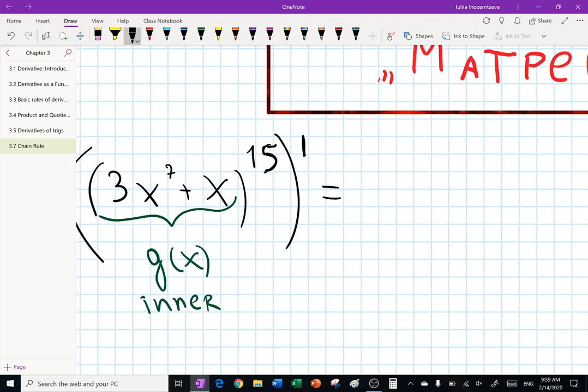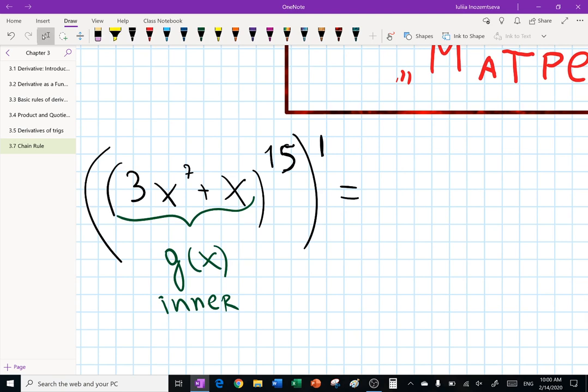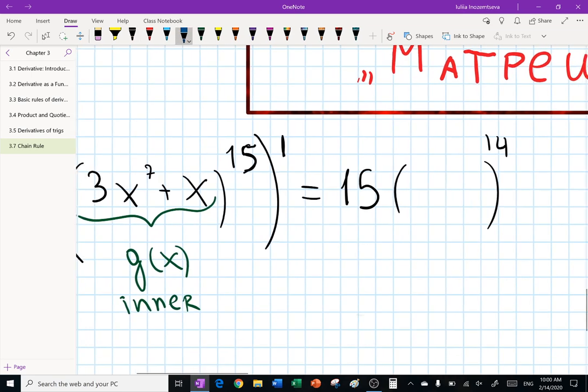And now this is how you see it. So the formula says, don't touch the inner layer because you cannot yet. It's inside, so you cannot approach it yet. Your job is to differentiate the outside layer. The outside layer is this something to the 15, and this is how I teach it. You should see it as something raised to the 15. How to differentiate something to the 15? 15 goes down, something to the 14. All agree?